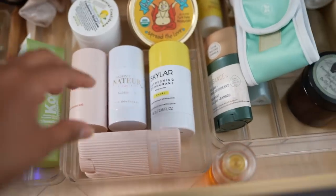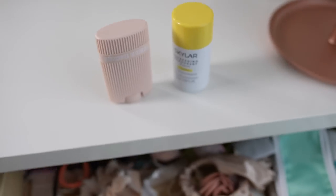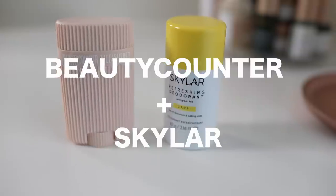That's it. And since we're on the topic of fragrance, something I wear daily, I might as well tell you what my favorite is. Beautycounter and Skylar. Love these two and I wear one or the other.